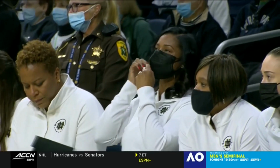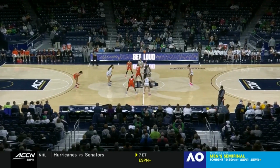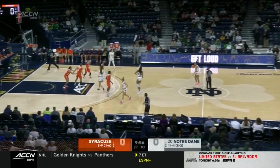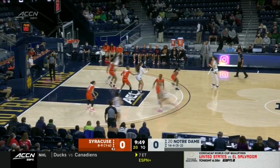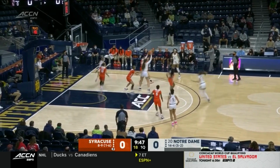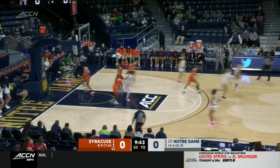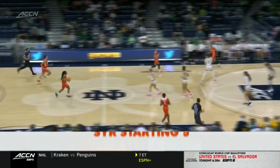Sitting in 5th place at the moment as they get ready to tip this one off from their home floor tonight. Now the ball goes into the hands of Olivia Miles. Well, Syracuse will start out in their zone, and this is where Notre Dame can pass and cut and not put the ball on the floor and get someone who can put the ball in the bucket. They've got so much balance.